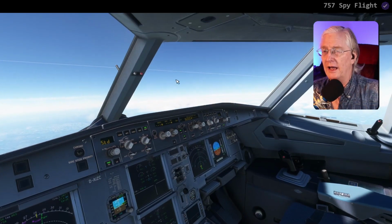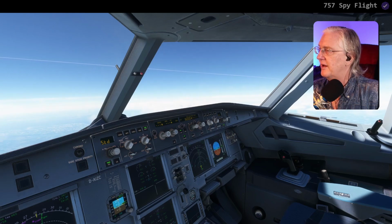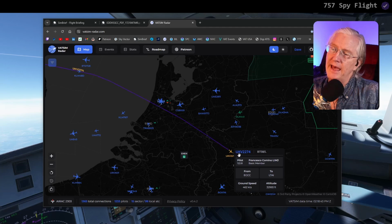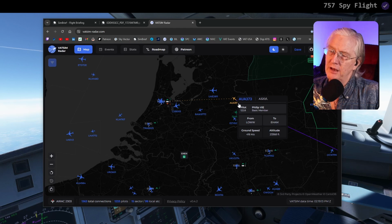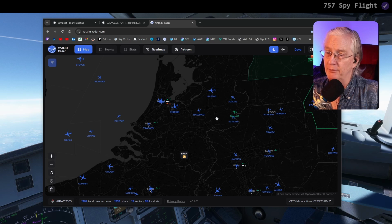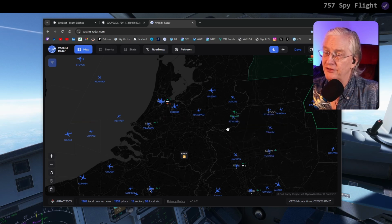Oh, we got an airplane trail. There's a sky trail up in the sky that we're passing. Let's see if we can see who that might have been. That could have been this Austrian flight here going into Amsterdam. There's another flight going to EGCC.